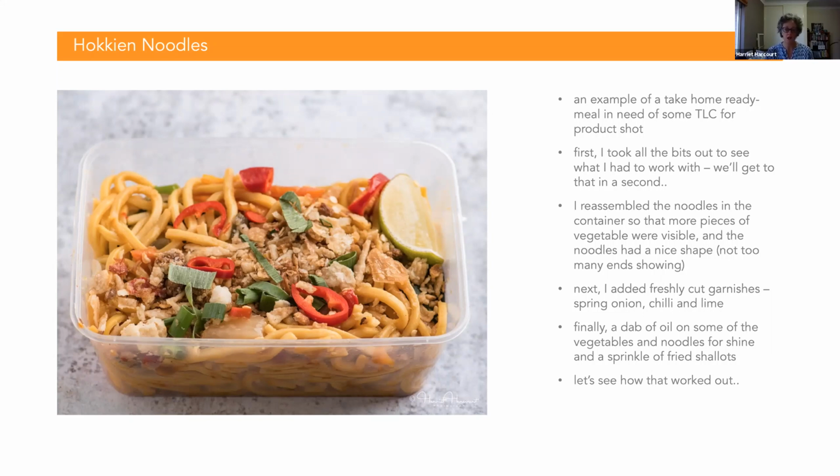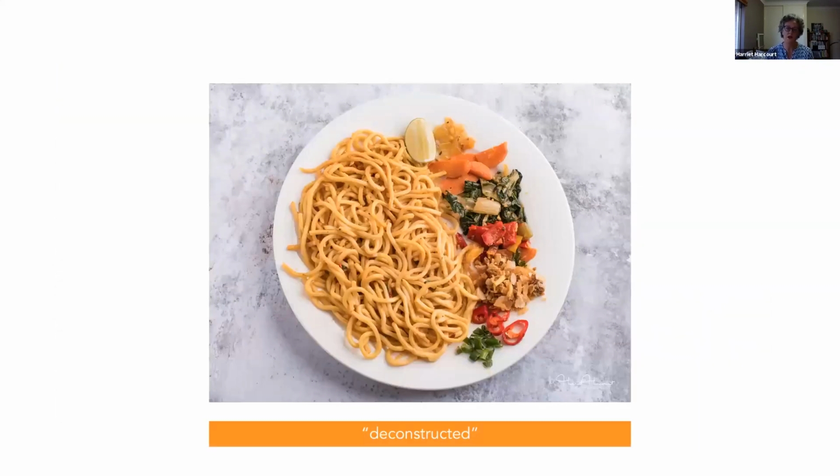Normally when I'm food styling for something like this, I wouldn't go as far as I did, because I took the whole lot out and took it completely to bits, which was quite time consuming and not really necessary, but I was doing it to show you the process. So I took everything out and had a look. Here's what I had to work with. We've got noodles and carrots and silver beet and all the bits and pieces.